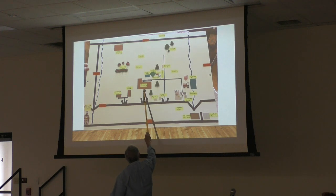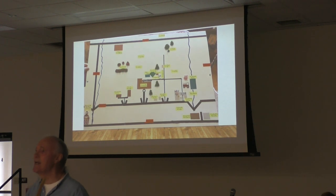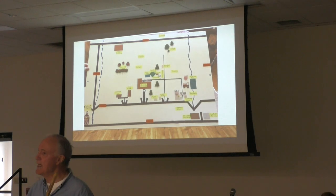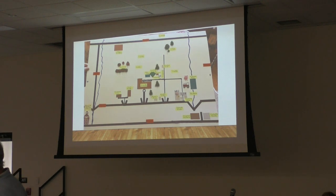Right here is where you access the office. Now, this building had, if you weren't inside that building, you would not know the grandeur that was inside that building. The floors in that level were all inlaid mosaics of marble.